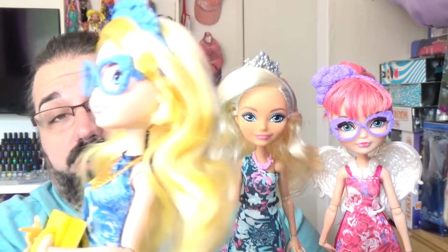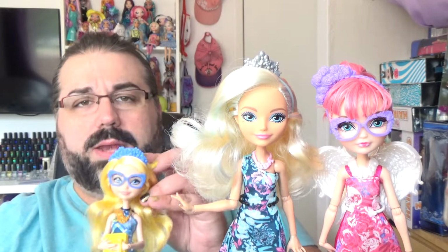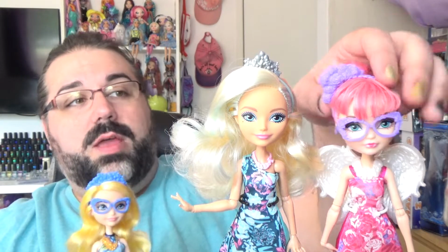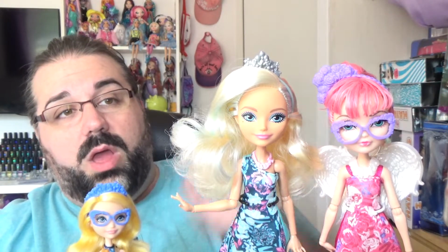So out of these three, like I said, I think that Blondie is my favorite just because she's super pretty and I love her hair. She has really good hair. And I think by this point, they actually stopped putting glue in the heads. So I don't really have any of the newer dolls that have glue seepage. I consider myself pretty lucky for that as far as the reboot dolls. I don't know. We'll see once I get these other ones out of the box.